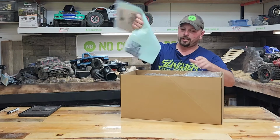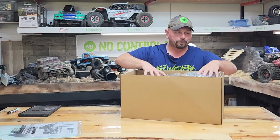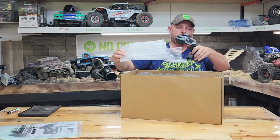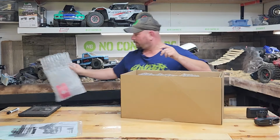Wow, that is a sticker sheet. That is a long list of things right there. I don't want to read. Here we go. What do we got? We've got the remote. Doesn't feel too bad.